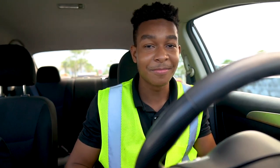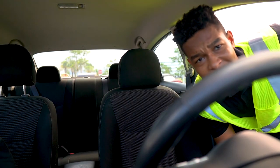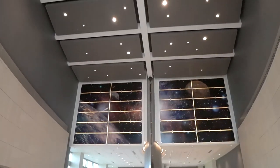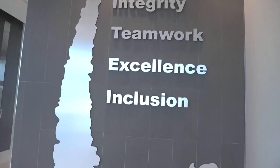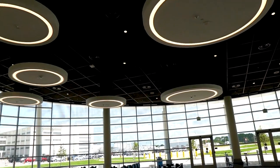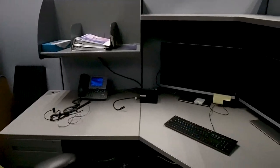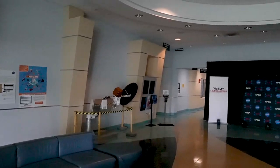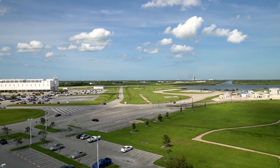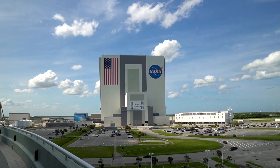All right, let's go take a look. You coming? So here I am at OSB2, and this is my office space. From the top floor, you can get an amazing view of the vehicle assembly building, where they assemble the rockets.